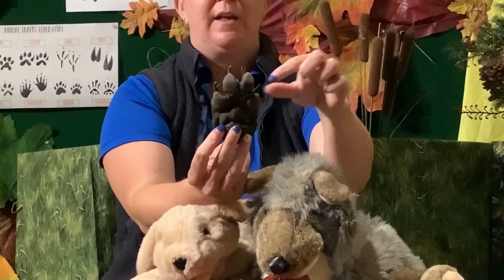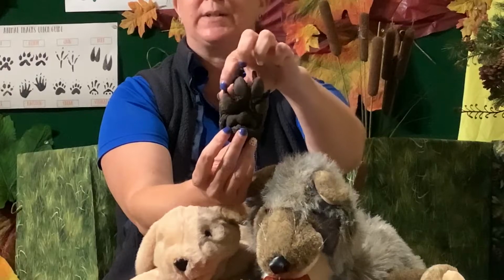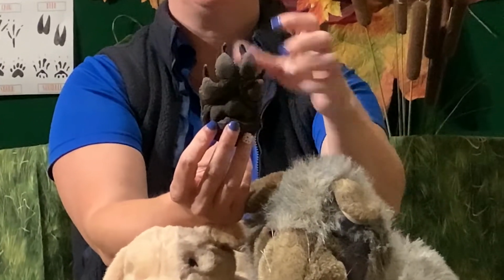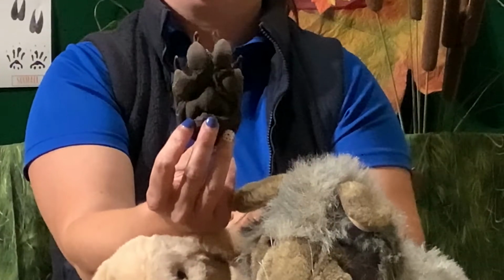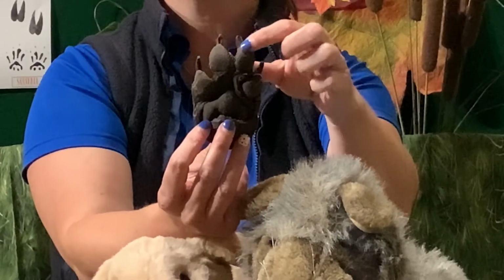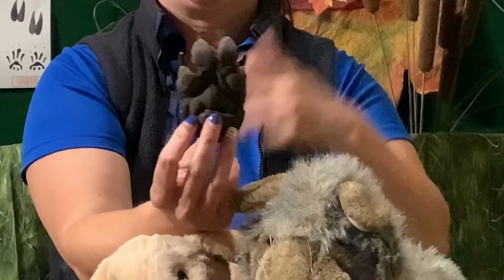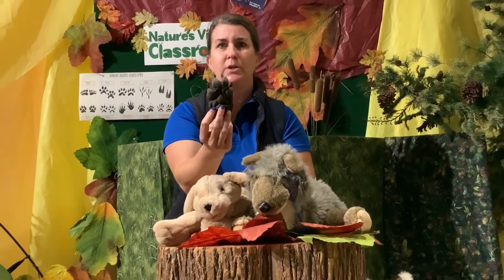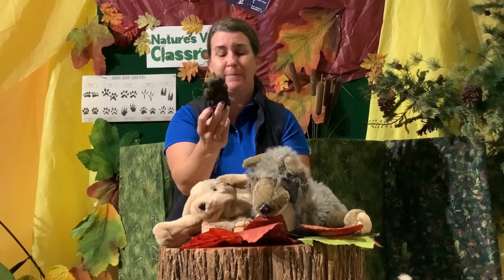And you can see these claws that are present here. And if the substrate of the ground is right, you will also see those claw marks. Now, all canines have 4 toes, so you're going to see that when you're looking at the track. So again, if it's really large, not a wolf, probably just somebody's pet.